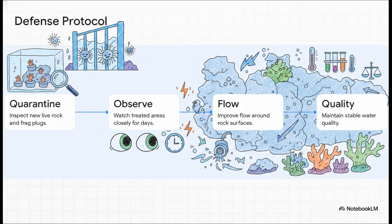To keep your tank secure for the long haul, you need to follow this 4-step defense protocol. Step 1. Stop them at the gate. Meticulously inspect and quarantine any new live rock and frag plugs before they ever touch your main display. Step 2, as we just mentioned, observe your treated areas closely for days to catch any stragglers. Now, steps 3 and 4 are all about the tank environment. Improve the water flow around your rock surfaces and maintain highly stable water quality. By creating these pristine conditions, you're building an environment that is deeply hostile to nuisance outbreaks, but absolutely fantastic for your corals to thrive in.